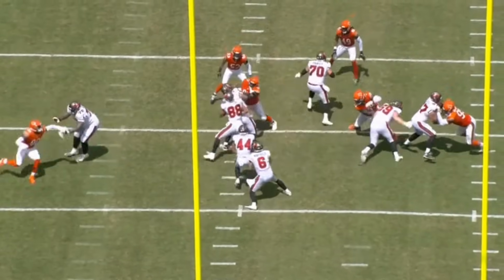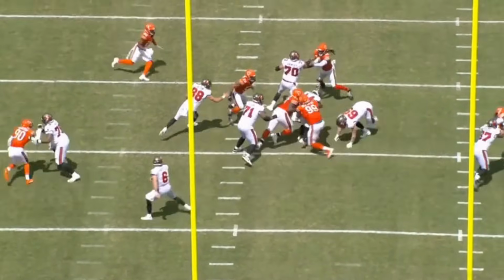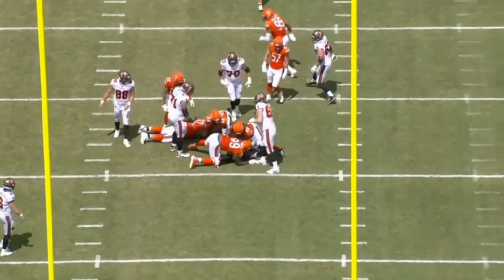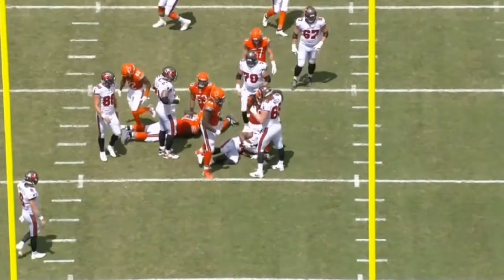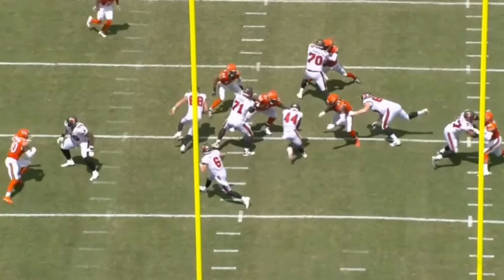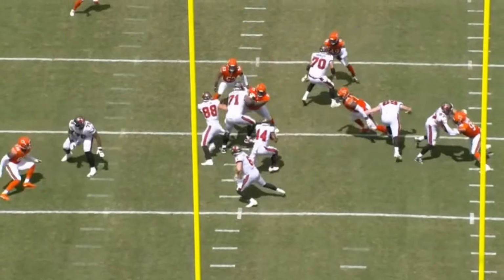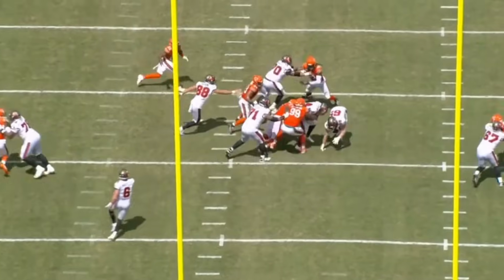Now, again, keep in mind, less than 90 total snaps this season so far. So it's not like the guy has so many opportunities to make these plays. And he is still a rookie. So the year 2 leap for defensive tackles specifically is massive. But you're seeing him flash a little bit. To me, it's a really, really nice rep right here.